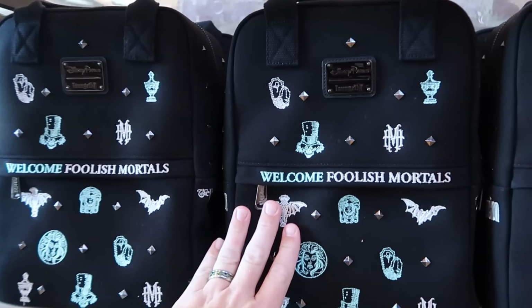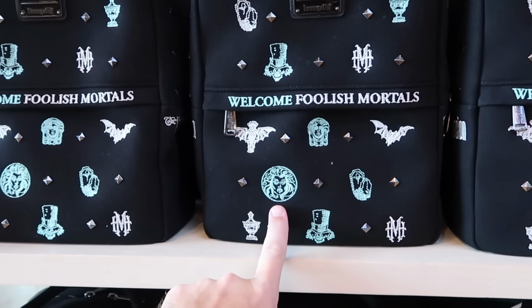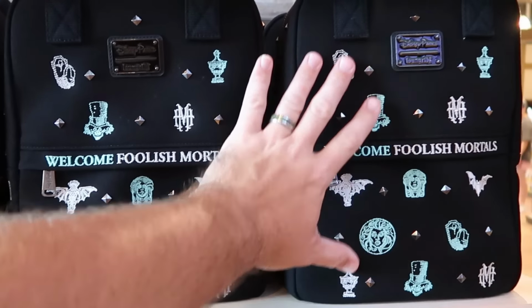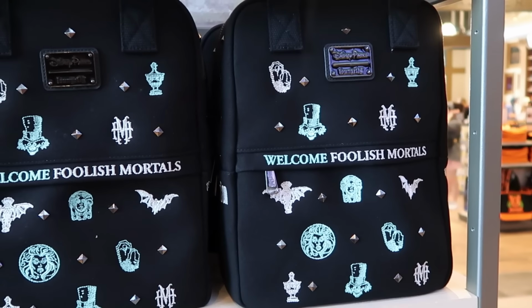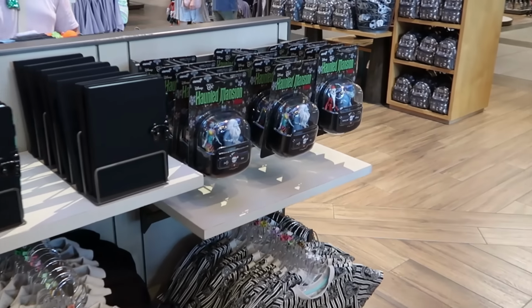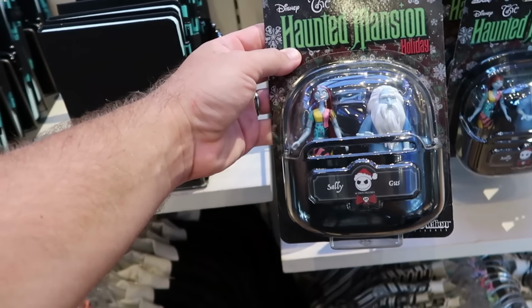This is a canvas material. You have lots of metal studs, the Hatbox Ghost, Madame Leota. Very, very nice. This is much bigger than your normal size Disney Parks Loungefly for $78. A few other brand new Haunted Mansion offerings over in this section. They do have some collectible figurines.